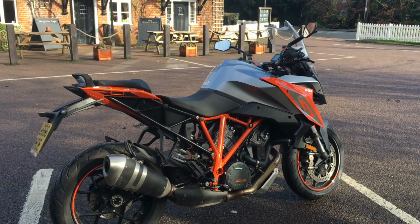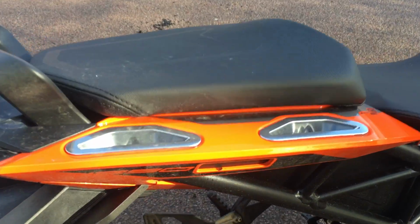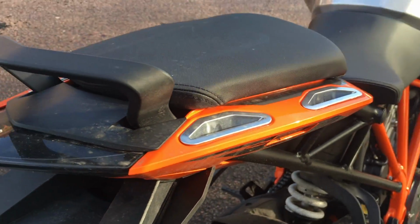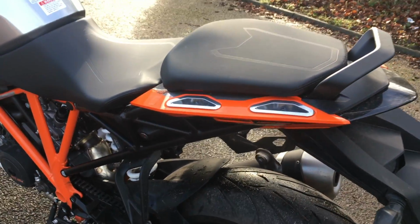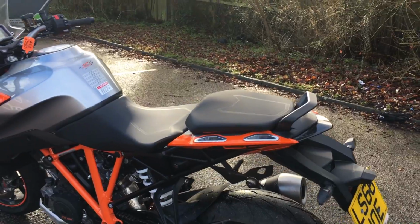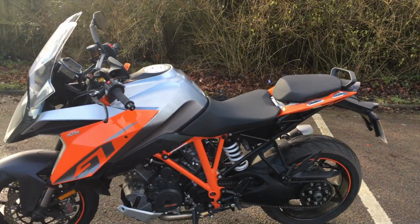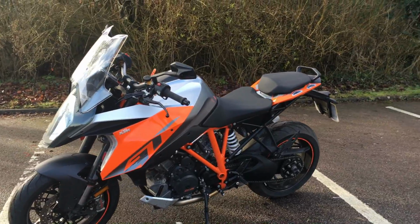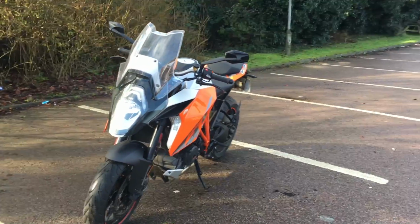It's got a slipper clutch, it's got tyre pressure monitoring, and at the back here, it's even got integrated mounts for the panniers, so it's really neat there, so I guess that's sort of a nod to its touring mission. It's got an adjustable screen, manually adjustable, heated grips as I mentioned, riding modes of course, which do all the usual stuff, sport, street and rain it comes with.